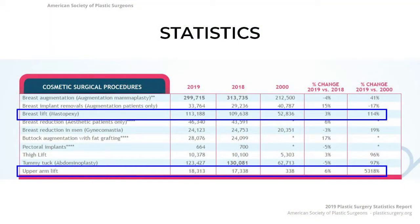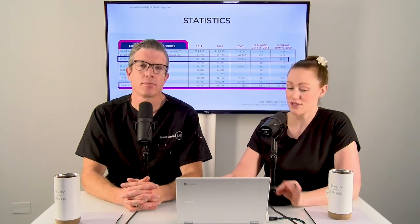So I had Sarah put in the statistics for mastopexy, or breast lift, and upper arm lift. Now, the other thing that is considered part of an upper body lift is what we call a bra line backplasty. There are no statistics for that.